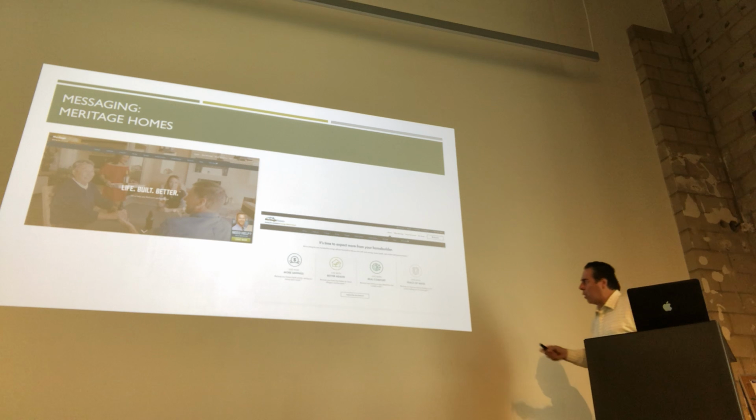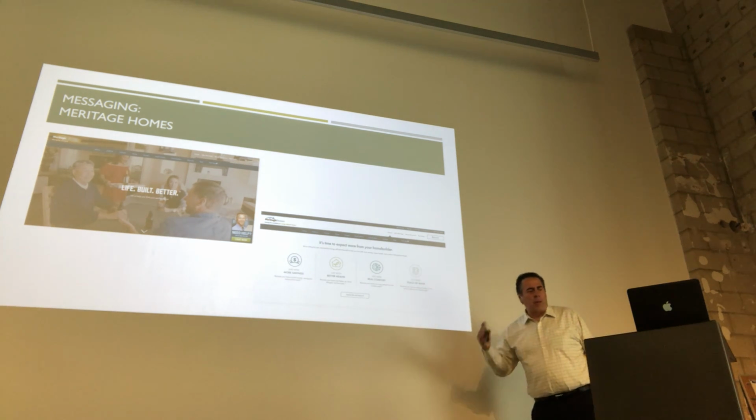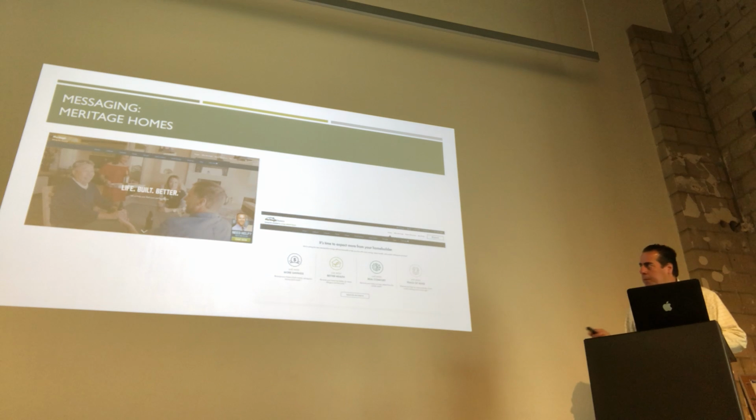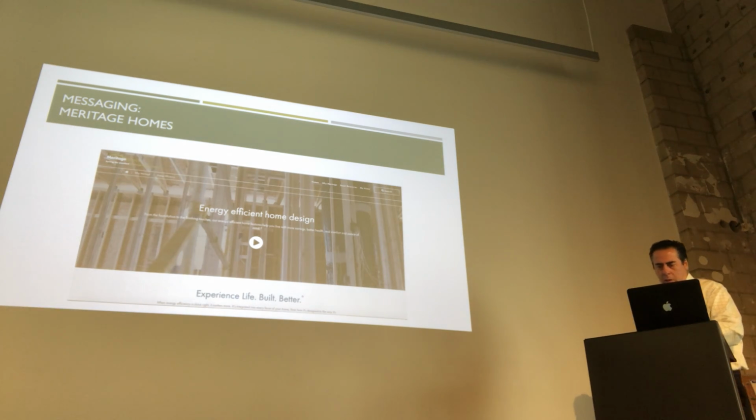And then when you look at other areas of their website, they talk about their pillars, about savings, cleaner homes, and peace of mind because the homes are built better, as well as cost. Then they have energy. They have content on their websites to promote the things that they're doing better in their homes.